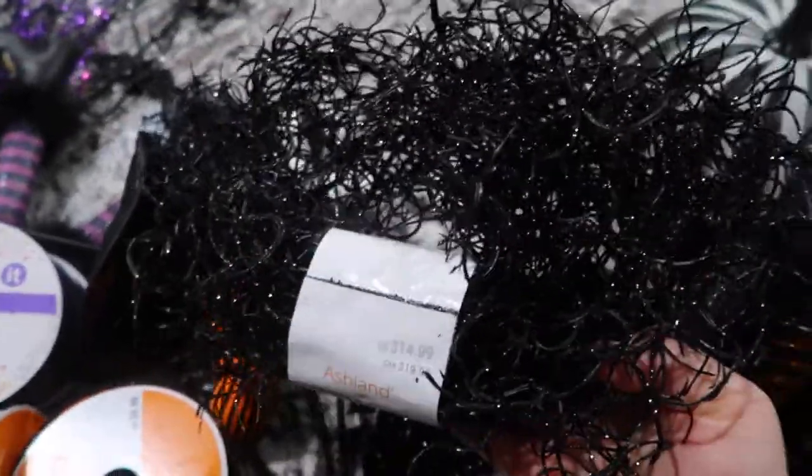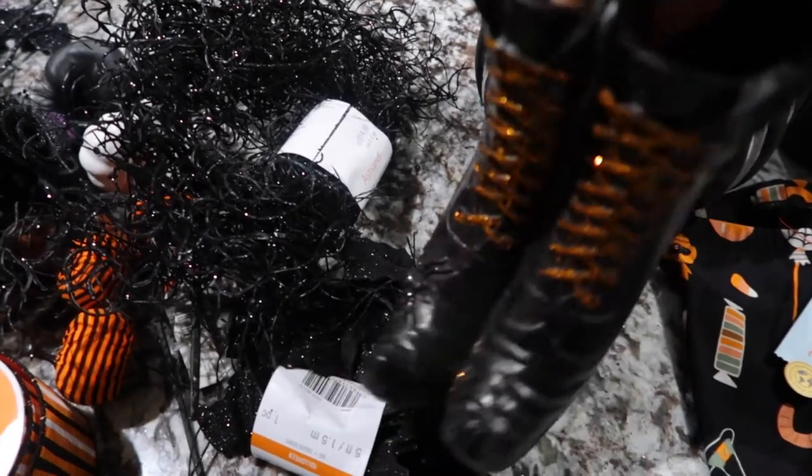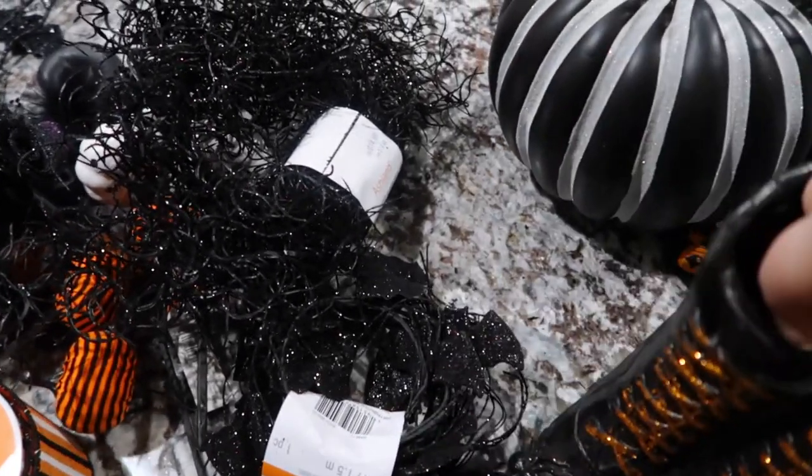And I also picked up this solid black kind of garland. I don't even know what to call this. Wiry, glittery, beautiful. And then for decor, I got these cute little witch boots. This is going to be so perfect for my entryway since I'm doing kind of a witch theme.